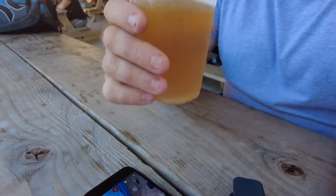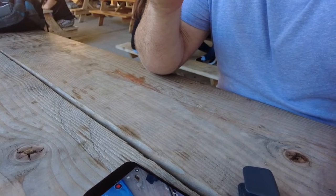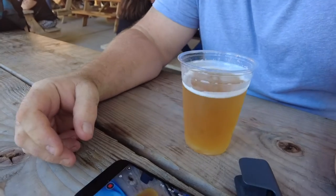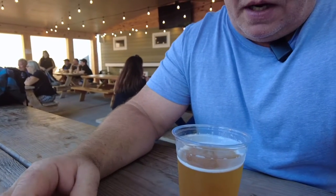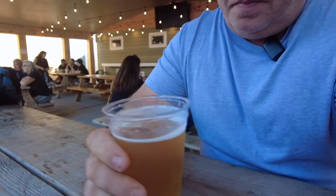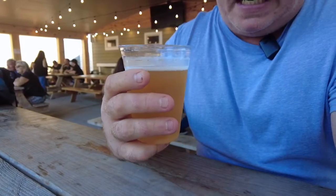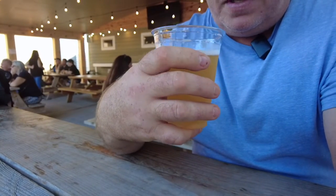Nice and clear. Had basically a little head on it. Got a lot of spiciness in it. Cleans up nice. I can smell someone's barbecue and stuff. I think what we're gonna do with this beer though is we're gonna rate it and move on for now. Good beer. I'm gonna rate it in at 7.8. It's a solid beer. It's a solid Kolsch. I would definitely get it again.